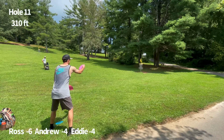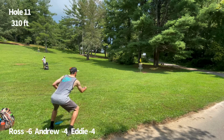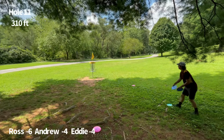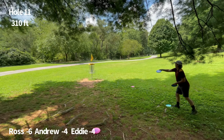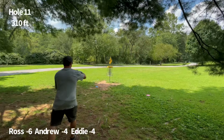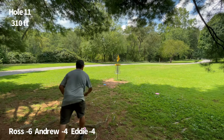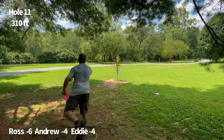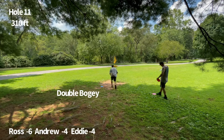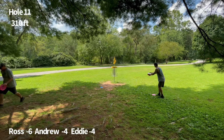Tried. Andrew for his bogey. Ooh, he does not miss putts like that very often. Double bogey for Andrew. And it looks like it's probably going to be a couple pars for the other two.